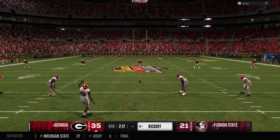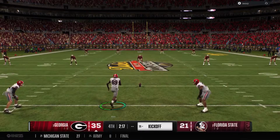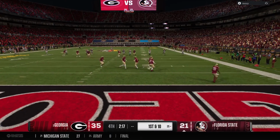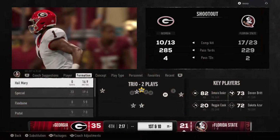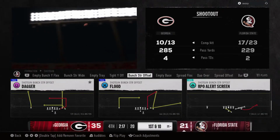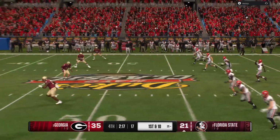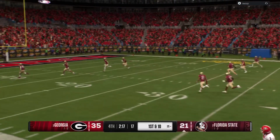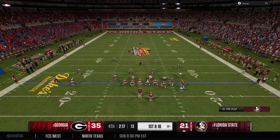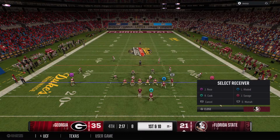Here's the kickoff team now, set to boot this one away. And that one will bounce out of the back of the end zone. So a touchback will start at the 25. Down here for this offense. They're moving the receiver now before the snap. Receivers now getting some new assignments before the snap.